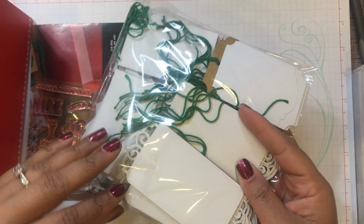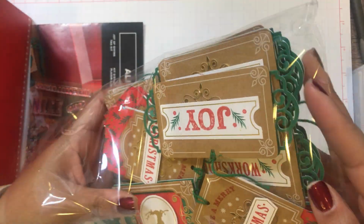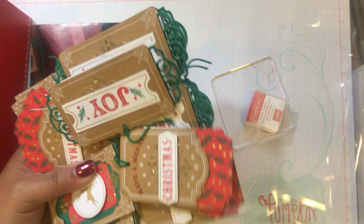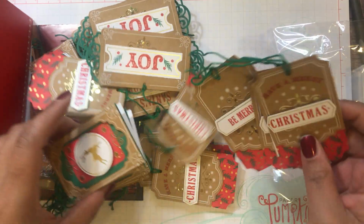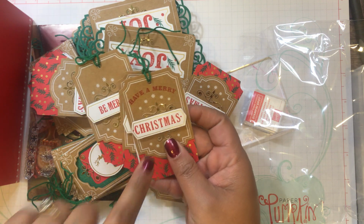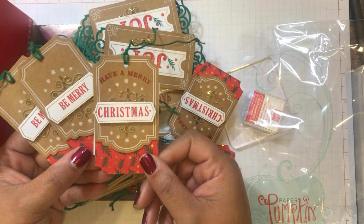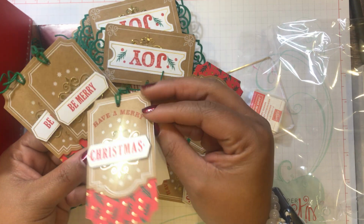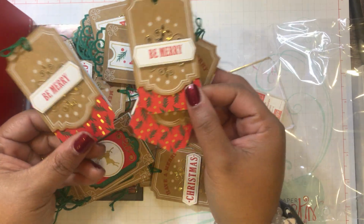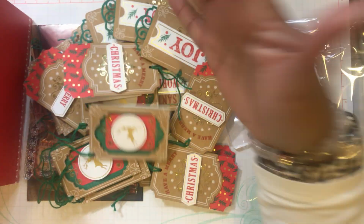But this is a cute tag kit. It will be perfect for all of your gifts. And I actually made a little bit more in the kit that I put together. And then I switched up some of the sentiments. If the instructions called for one greeting, I may have switched it up a little bit, but these are very cute. I like the detailing with the foil. Everything that you need is included in this kit to make all of these tags.